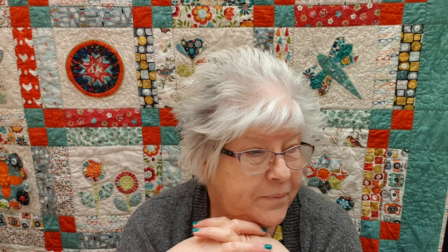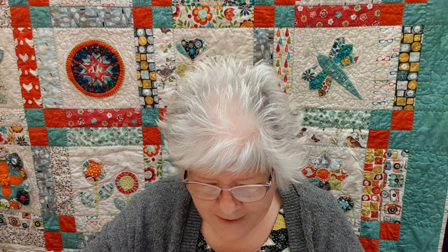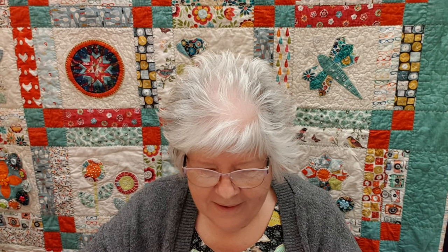What else have we done? I haven't done really much else. So I said I did that bit of sewing. I would like to continue with these hexagons. I want to try and get this panel finished this week and see if I can make a bag with it.